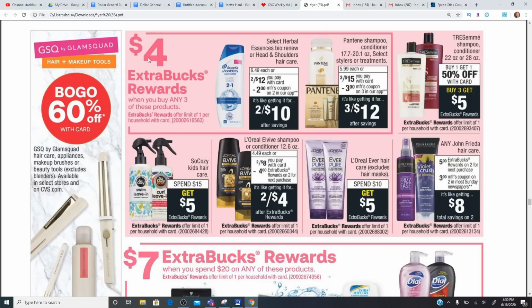Okay, get a $4 extra buck when you buy 3. Same deal that was on the front page. These are 2 for $12, 2 off of 2 digital.